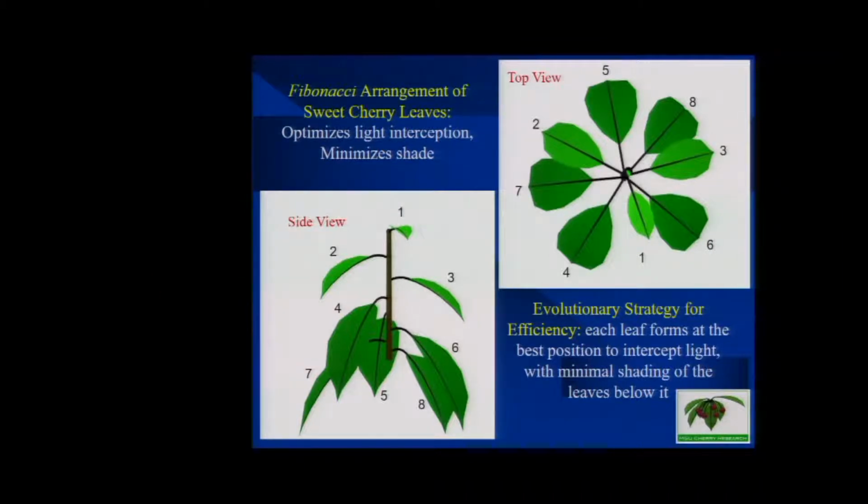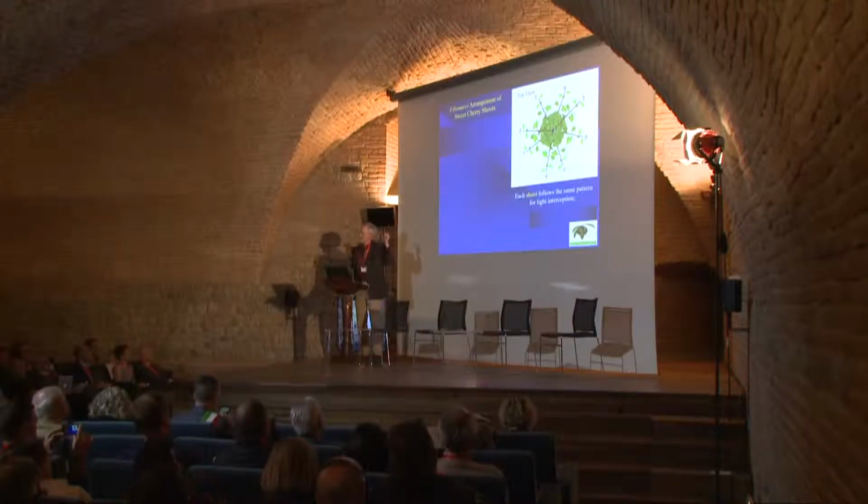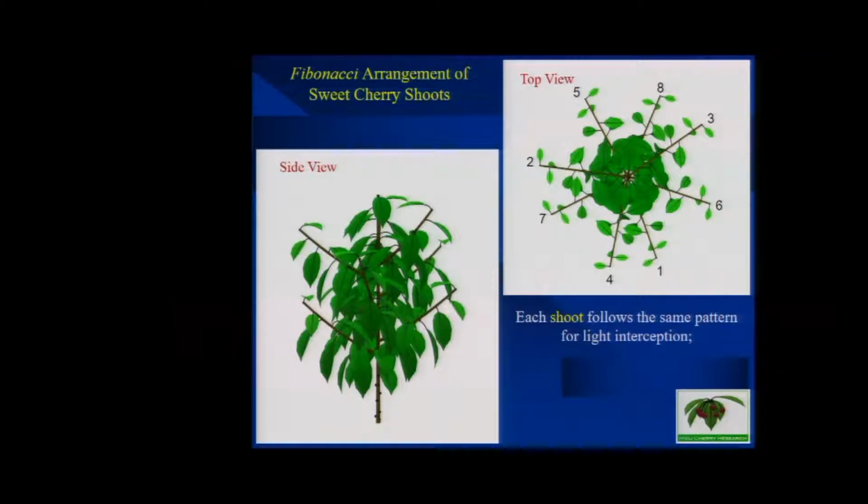How can we then use this trait in orchard training systems? Well, as the tree moves from year 1 to year 2, we see that same formation of leaves, and the branches, the new shoots, will also form at this same pattern. This is a pattern quantified by the great Italian mathematician Fibonacci. And so we see a very highly efficient capture of light moving into year 2 with new shoots.